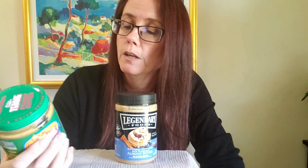I have a jar of regular chunky peanut butter here, and this is just dry roasted peanuts and salt. For 2 tablespoons, this one has 190 calories, 16 grams of fat, 8 grams of protein, 4 grams of net carbs. The macros between all of these are not that different from regular peanut butter, so that's something to keep in mind.